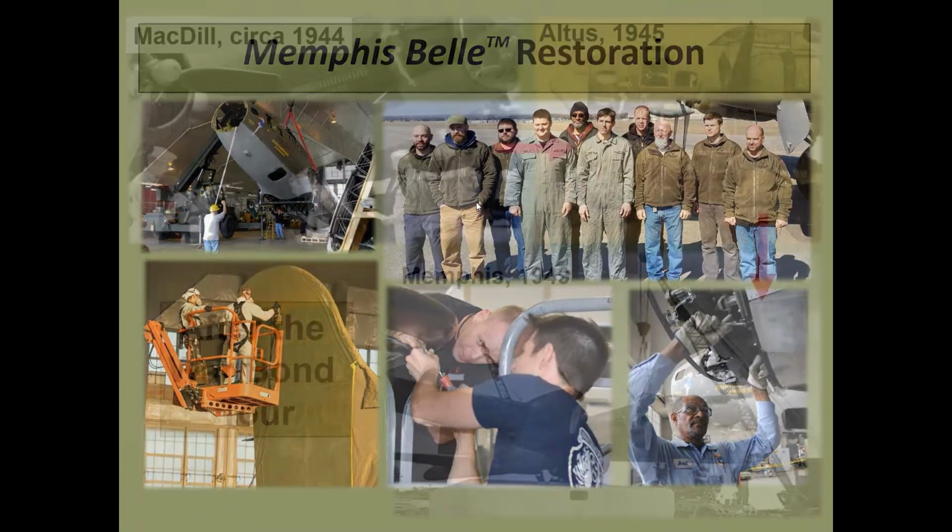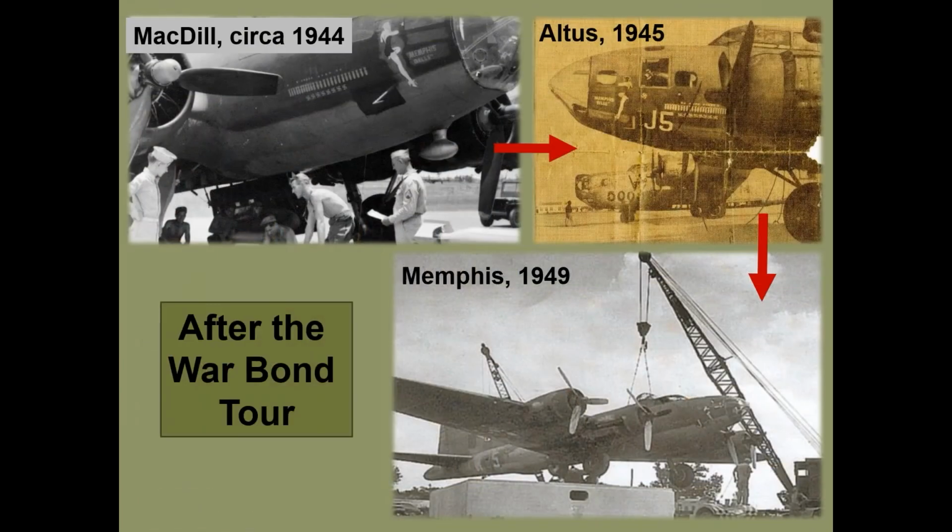So the Memphis Belle, when it came back, went on the war bond tour, went around the country, and then when the war bond tour was over at the end of the summer of 1943, the Belle went to Boeing and got a major overhaul, and then it went to Florida. And it was used as a training aircraft in 1944 and going into 1945.